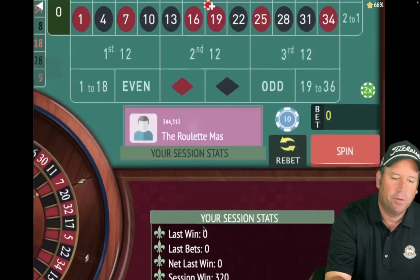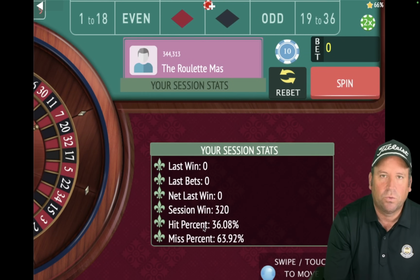Let's see how much money we made. We're up $320. We had a little bit of a loss there at the end, but we didn't have a chance to recover it because the time expired. But my modification of the Holy Grail, I made $320. That's a really good start. And I can't wait to see how the next system is going to go up against this one.